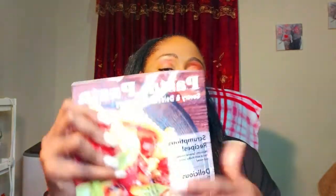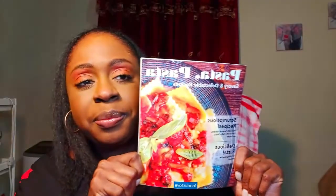Now you know they always have books there, and this one got a little banged up in the bag. This one is pasta, savory and delectable recipes. And this is by Food We Love. Let me just check. This is the book here. Your girl loves, I don't like pasta. I love pasta. Okay. I have a love relationship with pasta.